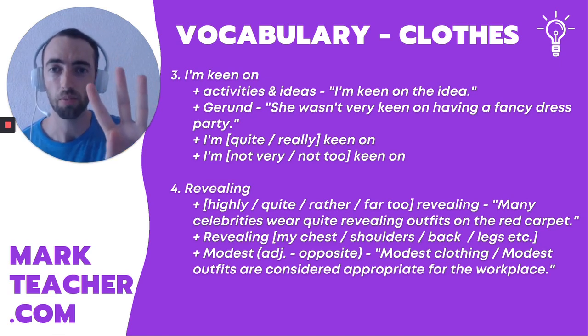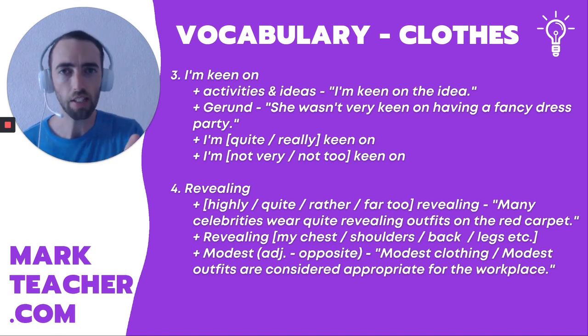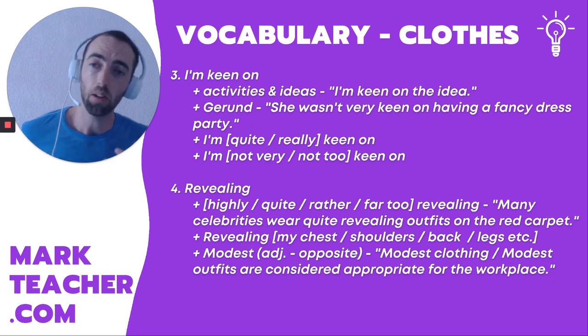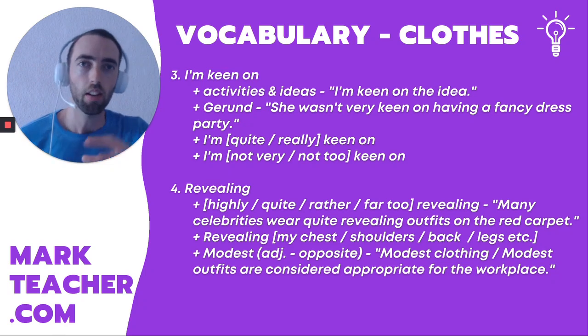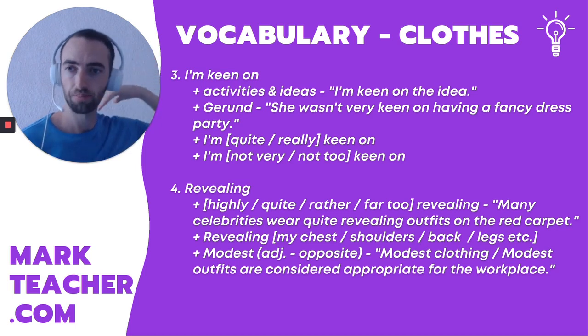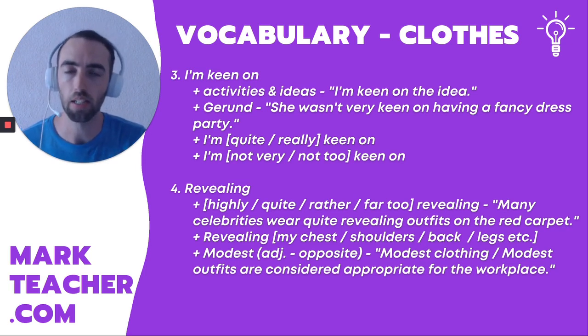Item number 4 is revealing. Revealing is an adjective, and revealing clothing is clothing that shows a lot of your body. Maybe it shows your shoulder or your whole arm. Very fancy evening gowns and dresses show your whole back. Some clothing shows a lot of your chest and any other part of your body.